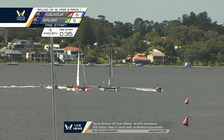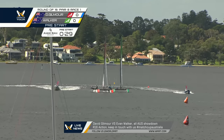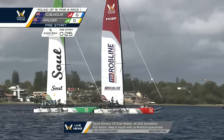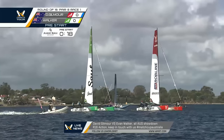Gilmore starting to pull the trigger. Now, can he get across the front? He needs to get across and down. I think Walker doing a nice job of forcing them back here. Gilmore needs to get across the bow of his if he's going to try and roll. Otherwise, he's going to end up early. Final 23 seconds. Walker still pushing.